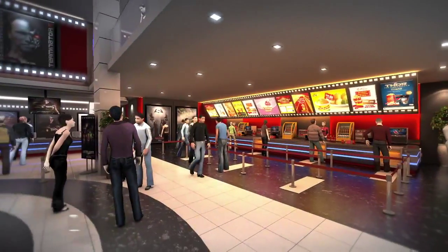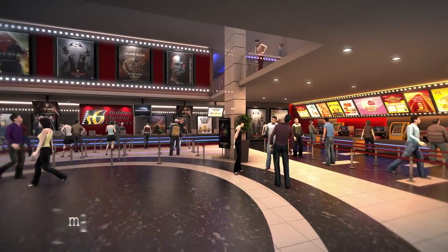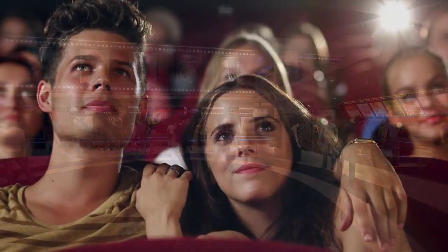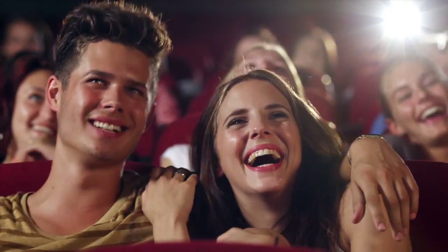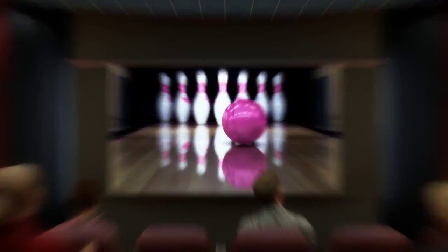Selayang Star City Mall is home to a 10-hall cinema by Malaysia's leading film exhibitor and distributor. Catch the latest movie in the perfect venue to hang out with friends and family. Be sure to pass the popcorn.